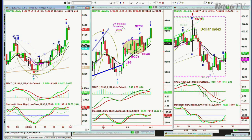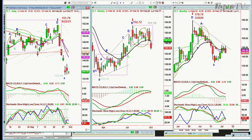Let me do the TLT. We've got callers waiting. We've got the TLT trading at 144.15, down 19 cents at the lower end. Look at that peak D, how sharp peak D pullbacks can be, from 151s down to the 143s, trading at 144.18. And I just want to get to crude oil.